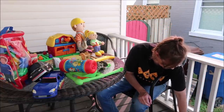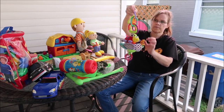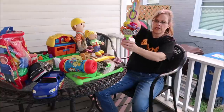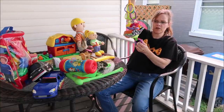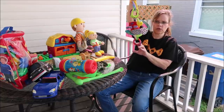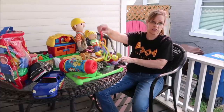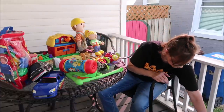Let's see. Then we have this. This is like preschool stuff. It hangs. And this is pretty new. This is that Lamaze brand. That Lamaze brand is pretty new stuff. So I'm actually surprised to see that in there.